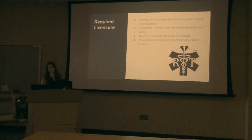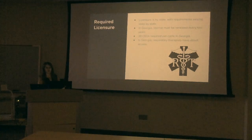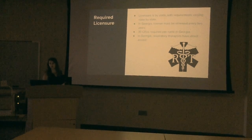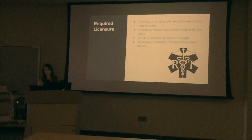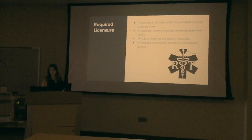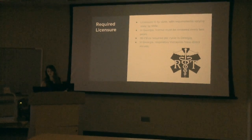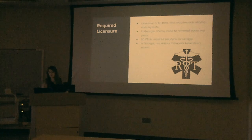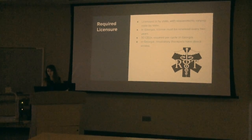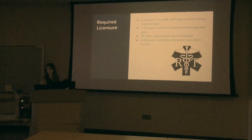Alright guys, now we're going to talk a little bit about licensure requirements for respiratory therapy. They're really similar to our requirements in that they vary state by state as far as the number of contact hours required and how often renewal is required. In Georgia, if you're an RT, your license must be renewed every 2 years, and you will have to get 30 CEUs per cycle. Remember that 1 CEU corresponds to 10 contact hours. That's going to be 50 to 60 minutes in contact with a patient or in a class, generally hands-on training, although there are some online options as well.